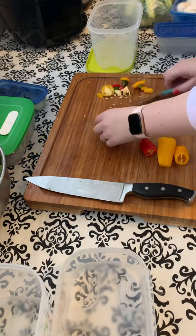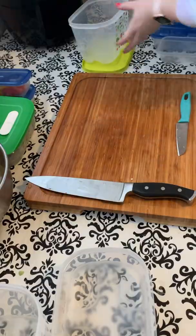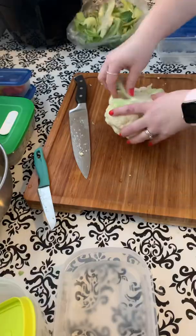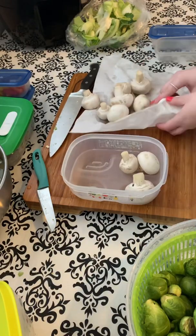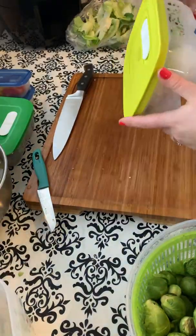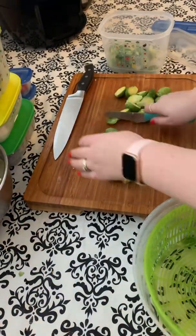And these veggies are left from last week, so I'm just going to chop these peppers up so they're ready to use. Then just wash up some peppers and Brussels sprouts and just rinsing everything off. And I'll cut up that fresh cauliflower. And with the fridge mates, this will actually last like a week, almost 2. Do up my mushrooms and save those. Put them in the fridge mates for the week. And there we go. Green peppers and some Brussels sprouts. I did chop some up to have for dinner that night.